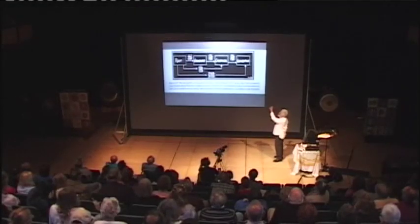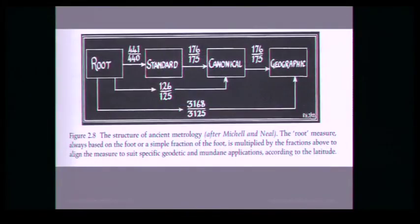And then there's this, I don't want to waste your time, because you might not want to invest in this, but let me tell you that to get from the root to the geographic, you have to multiply by that fraction there, and these are all canonical numbers, and very, very simply break down to be multiplied. There's reasons why these numbers are needed.